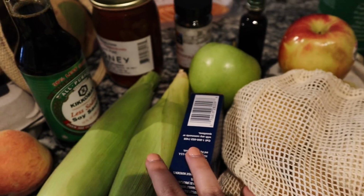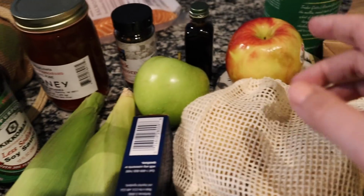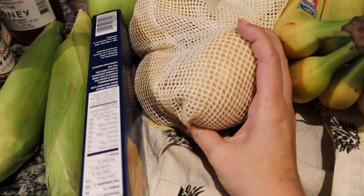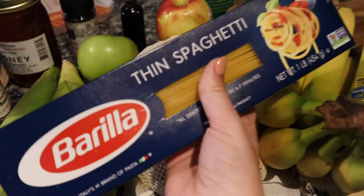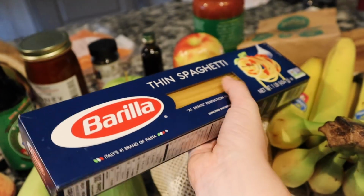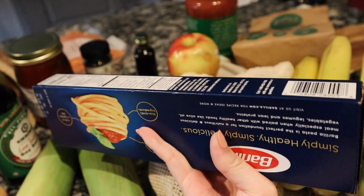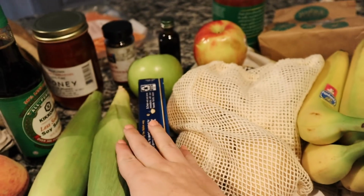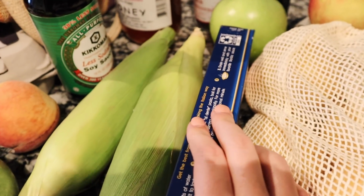I was able to find corn, apples, nectarines, peaches, bananas. I shared those already. Oh, and these are some potatoes that I got as well. Thinking we might make some baked potatoes out of those. And then I was able to find this spaghetti in cardboard, and I did check, I saw this little plastic looking thing, and I did check the box and it says that this thing is recyclable, so we're good on that front. It actually took me going to 2 to 3 different stores to find that, so that was challenging.